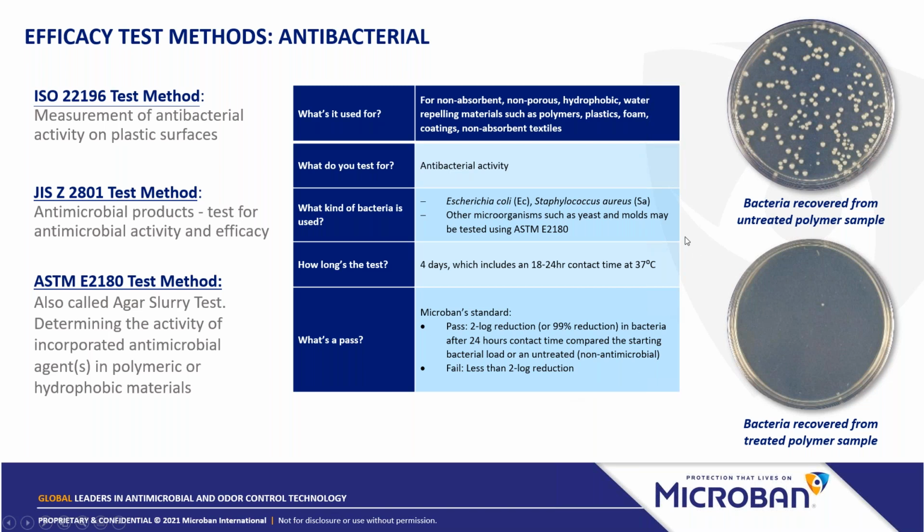And as you can see here, bacteria recovered from the untreated polymer sample, these agar plates are heavily laden with a lot of bacteria compared to bacteria recovered from the treated polymer sample.